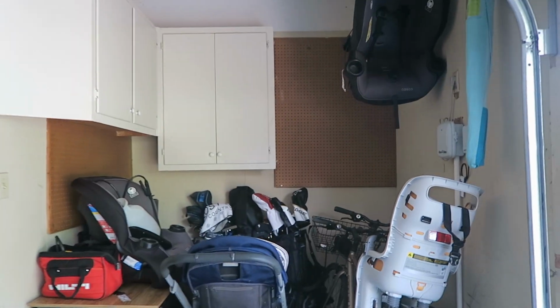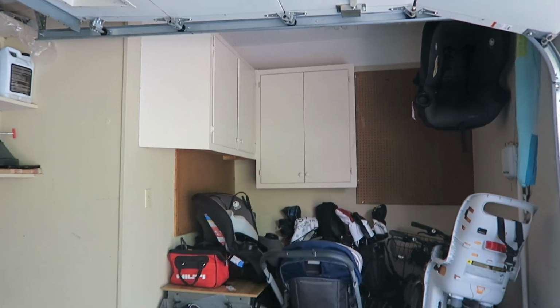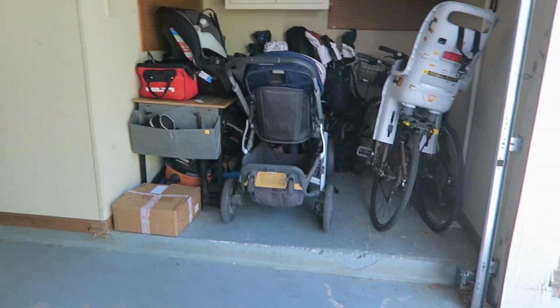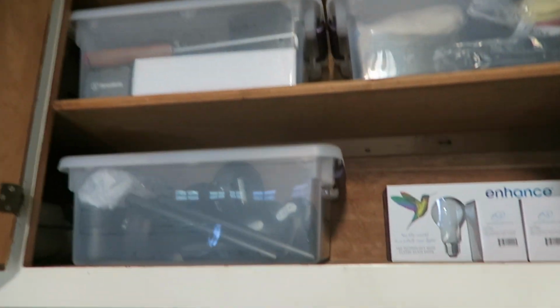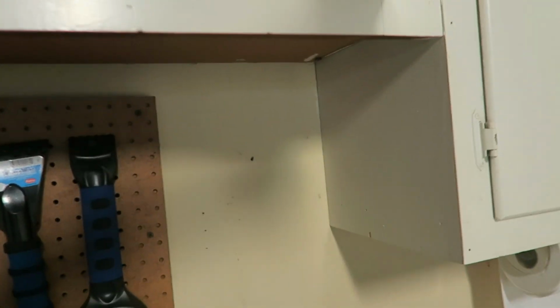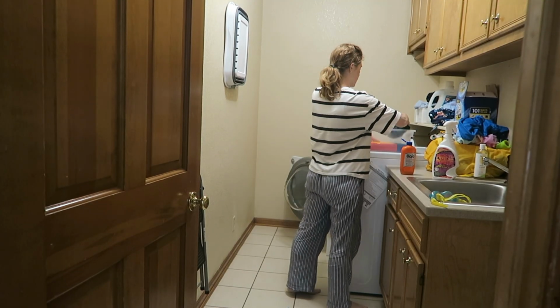Some of this stuff here we're going to donate to Goodwill, and then my husband really needs to go through those cabinets at the back and sort out what he needs. Not my area, but I will say these containers that I ended up buying from Target, I bought a bunch of them. I think I bought 8 of them. They're pretty inexpensive as well, and they worked super, super well and had some left over.